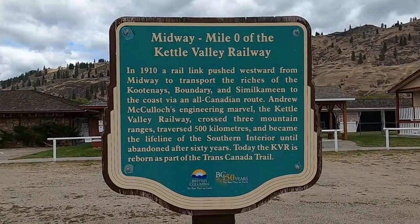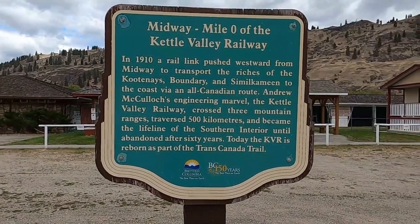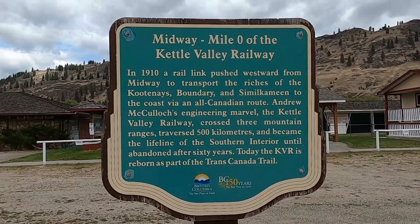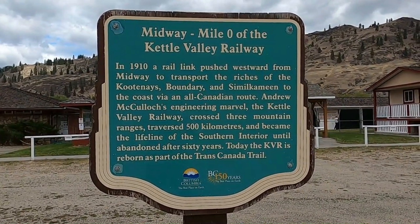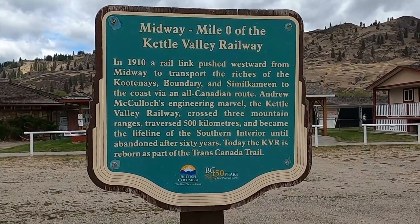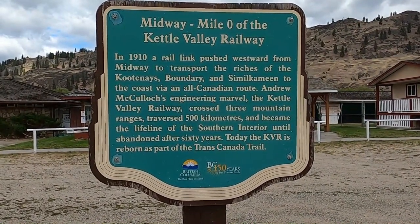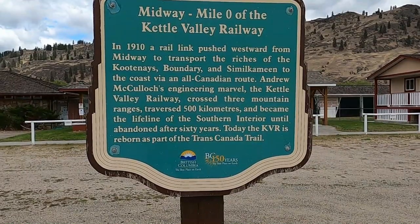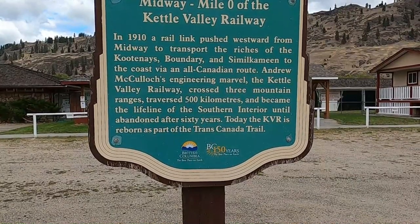Midway, mile zero of the Kettle Valley Railway. Sorry for the traffic, but we are at a main highway. In 1910, a rail link pushed westward from Midway to transport the riches of the Kootenays Boundary and the Similkameen to the coast via all-Canadian route. Andrew McCulloch, engineering marvel, the Kettle Valley Railway crossed three mountain ranges, traveling 500 kilometers, and became the lifeline of the southern interior until abandoned after 60 years.